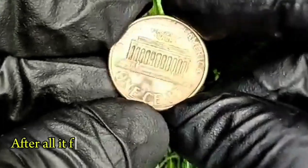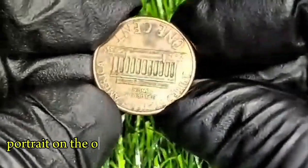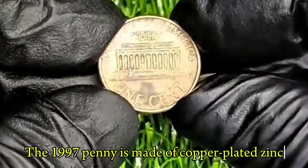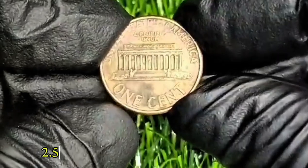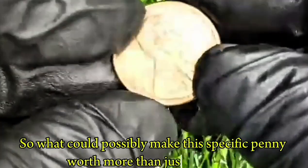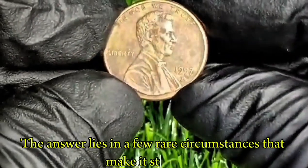At first glance, a 1997 penny might seem like any other coin you'd encounter in your daily life. After all, it features the classic design with Abraham Lincoln's portrait on the obverse and the Lincoln Memorial on the reverse. The 1997 penny is made of copper-plated zinc, and it measures 19 millimeters in diameter and weighs 2.5 grams, just like most modern pennies. So what could possibly make this specific penny worth more than just 1 cent? The answer lies in a few rare circumstances that make it stand out.